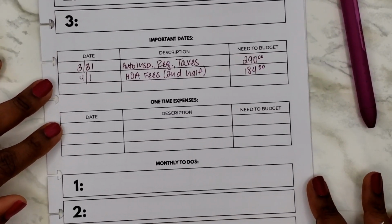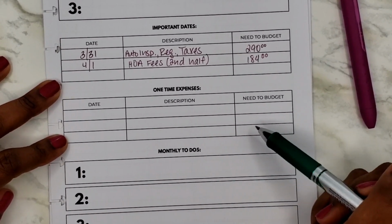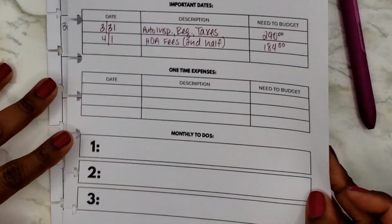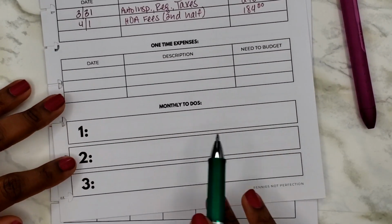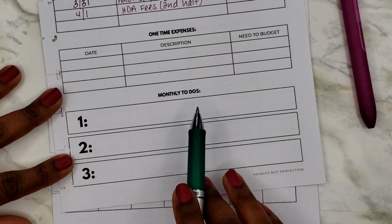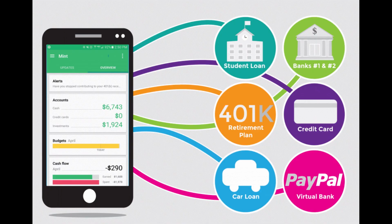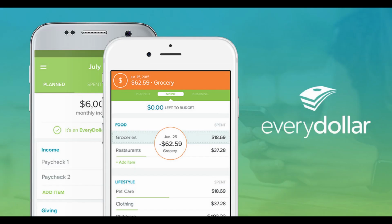Okay, and so one-time expenses, I don't have anything for this yet, but I will fill it in as I go. And monthly to-dos, there is actually one that I am going to place down here, and that is to consider canceling Every Dollar Plus. I've used my Mint app for many, many years. I love it. I started out my Dave Ramsey journey, and I got Every Dollar, the free version, and I really, really liked that for about a year.